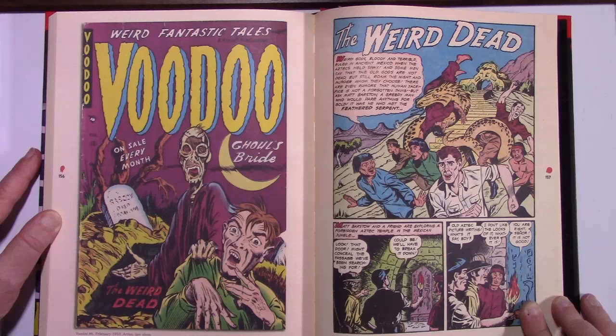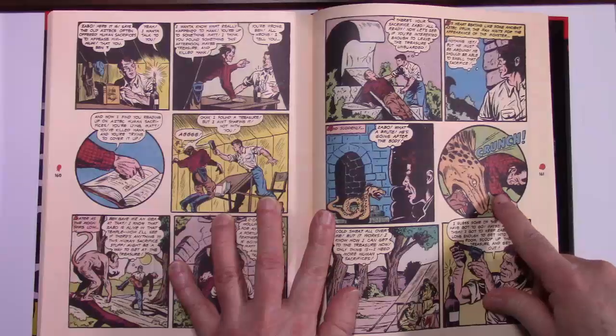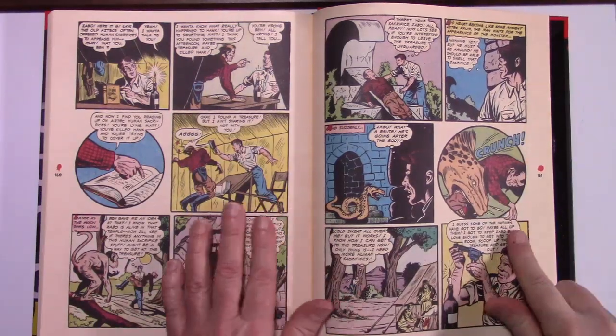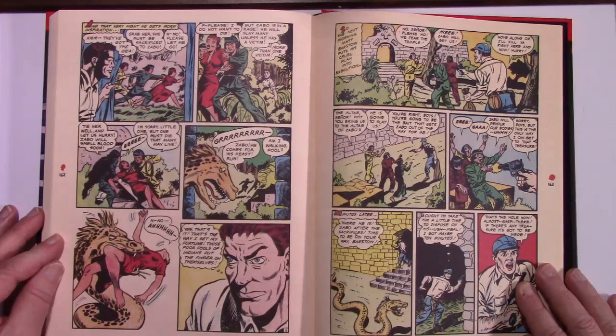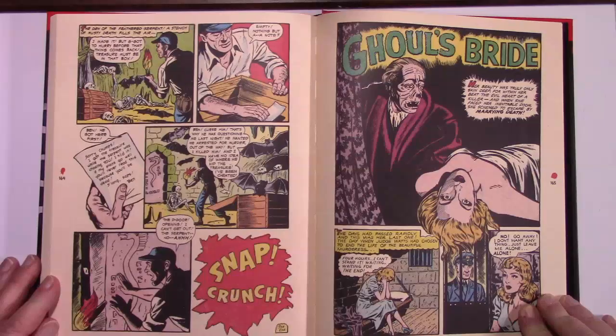But ask Matt Barstow, a greedy man who would dare anything for gold. It was he who met the feathered serpent. The Weird Dead. Crunch! That is sweet. Oh yeah, the feathered serpent is having a field day here. Just chomping on everybody. Next up we have Ghoul's Bride.